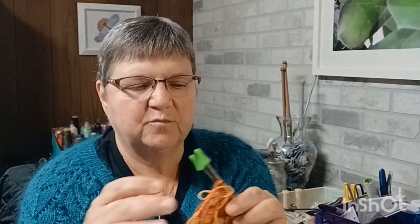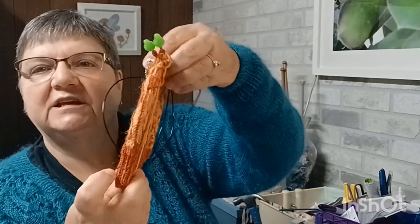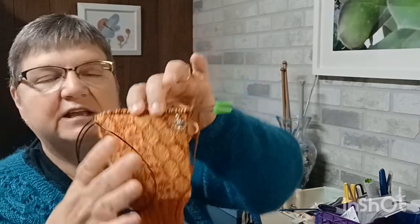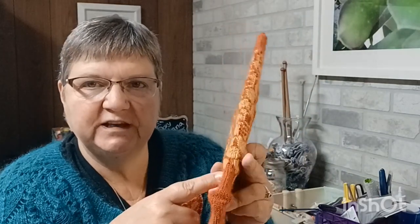And I'm working on the second one here. I'm almost two-thirds of the way to the heel flap. It's not a heel flap, sorry. What you do is you do a forethought heel and you put in waste yarn. And then you go back and you do an afterthought heel.